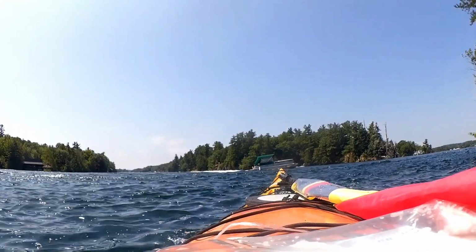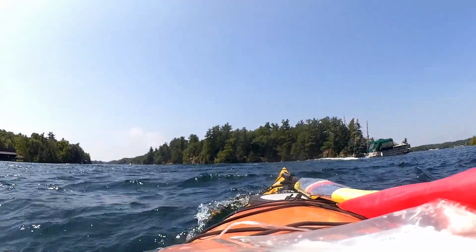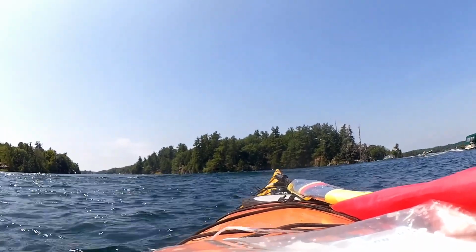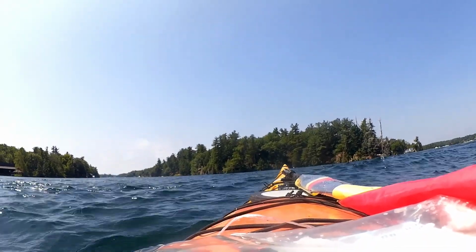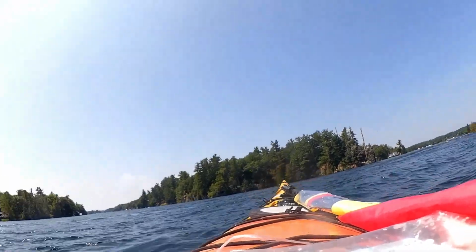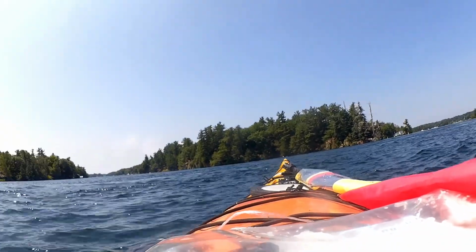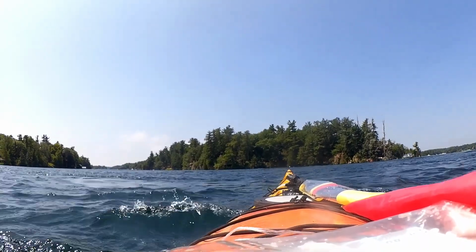the cliff edge. And here we're passing across another side channel. To the left, this isn't a marked channel, but it's still a heavily trafficked route, the channel that you see off to our right. And we're making a dart for the land on the other side of this channel.